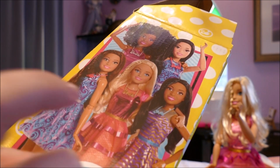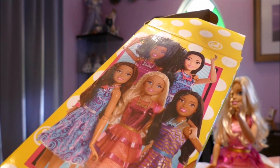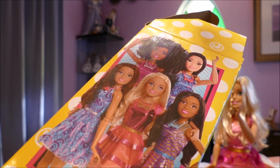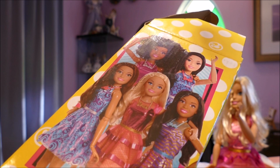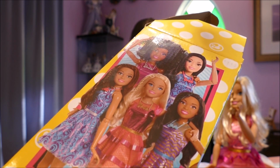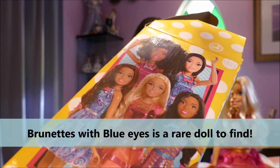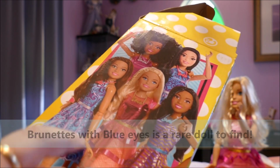I'm disappointed. No brunettes with blue eyes. How rare is it to get a brunette with blue eyes? How rare is it, babe? We're forever looking for brunettes with blue eyes, but every blue-eyed girl has blonde hair.